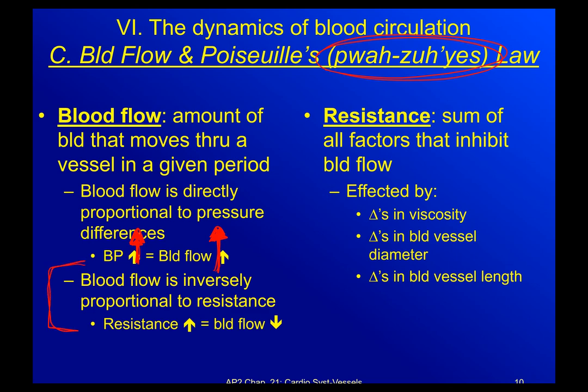So blood flow is inversely proportional to resistance. A clean pipe has water flowing through it easier than a dirty pipe does. You increase the resistance, the dirtiness of the pipe, you decrease the blood flow. So they're inverse to each other. One goes up, one goes down. Inverse.